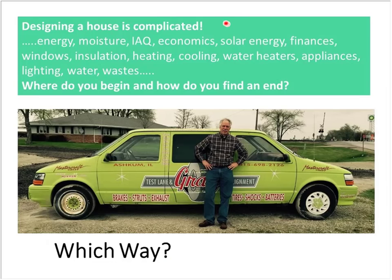Well, let's look into the nitty-gritty of how to design a home. And in designing a home, it is complicated. And it's simultaneous. So as you choose this window, you're going to impact the heating, the cooling, you're going to impact the insulation characteristics of the house, and you'll impact how the appliances impact your comfort. It's all interconnected, and it is incredibly complex as you put together the economics and the finances, what Brett was talking about, together with the performance. And so how do you find which way to go and how to begin this process?